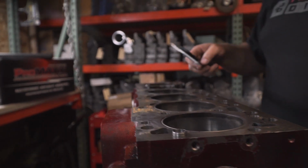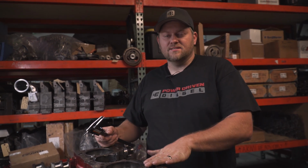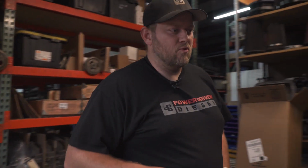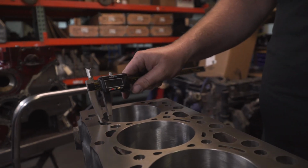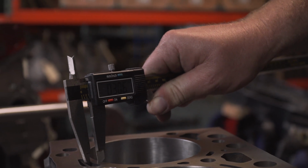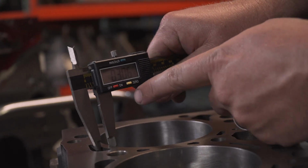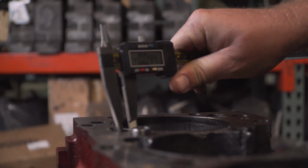We get clear down here, 276. So it just so happens we are building a 6.7 liter Cummins for a customer on an OEM Cummins block, and it just so happens to be a 20 over. So it is the exact same bore size as this. This is a 4230 bore, which is a 20 over. So come over here to this factory 6.7 Cummins block. Right here, we're going to measure right on the same coolant jacket on number 6, and we're getting 306 thousandths. Now let's go back to number 6 on this block here.